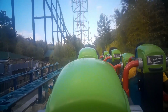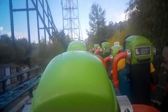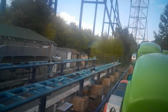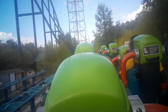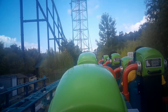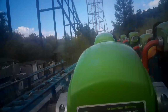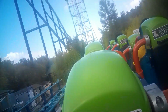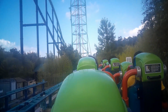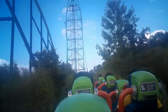At number 4, we have King Ka, the Intamin Strata Coaster. Standing at 456 feet, this is pretty much by far the tallest coaster in the world. I mean, 36 feet taller than its next best thing at Dragster, and Dragster's future is a little bit murky at the moment. So this is the last standing and operating Strata coaster currently full circuit, and features an intense hydraulic launch that is very powerful, even more so than Top Thrill Dragster on paper.